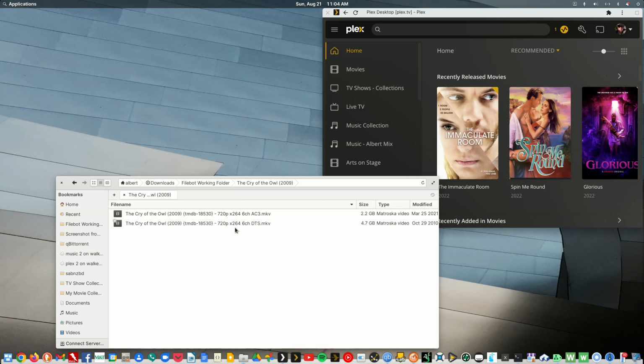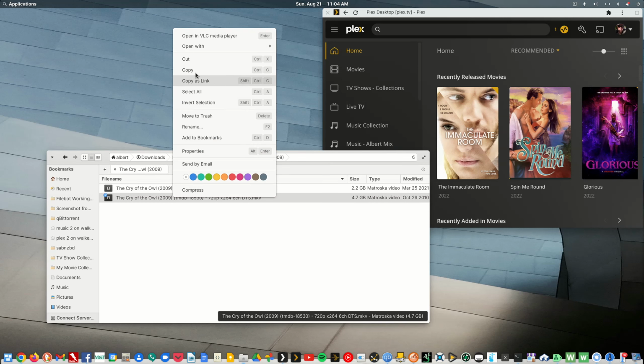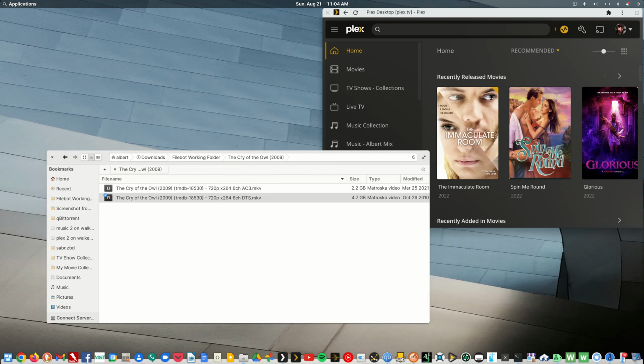So they're both encoded with H.264, both 6-channel audio, but the audio codec is different. Digital theater sound versus AC3. So I'm just going to pick one randomly. Let's take this one. And let me leave it here for now. I'll copy it into my Plex movie library.